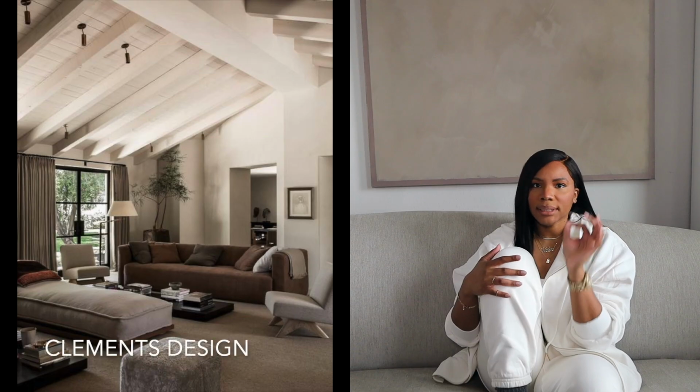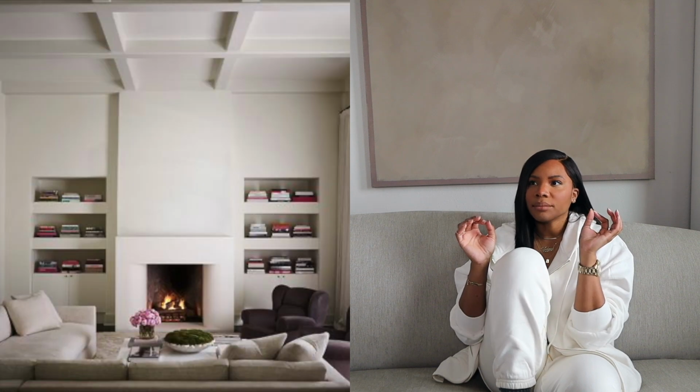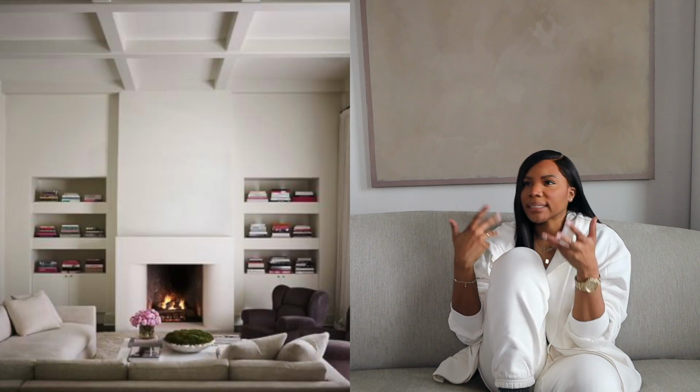Now as far as the decor in the space, I want it to be minimal adjacent, if that makes sense. I want it to feel collected and tasteful and well thought of, but still effortless. And I must say, I have been digging Clement's design. Their spaces are amazing to me. They're not all tone on tone, everything has a match. They do a lot with books that are different colors and I love that.